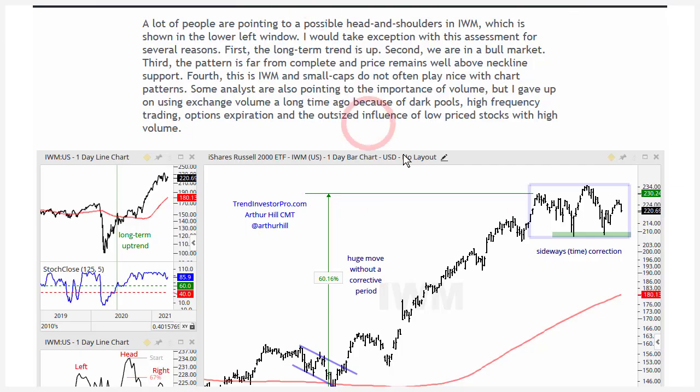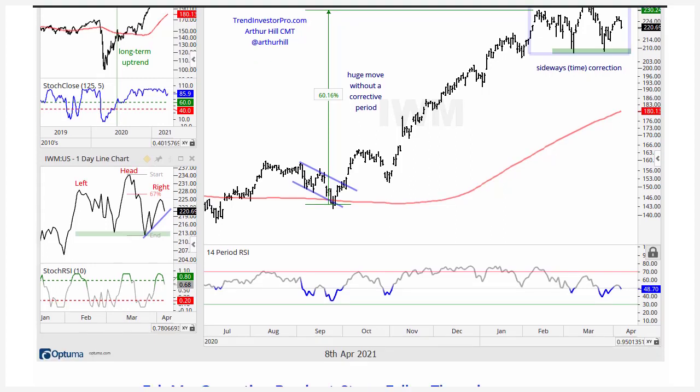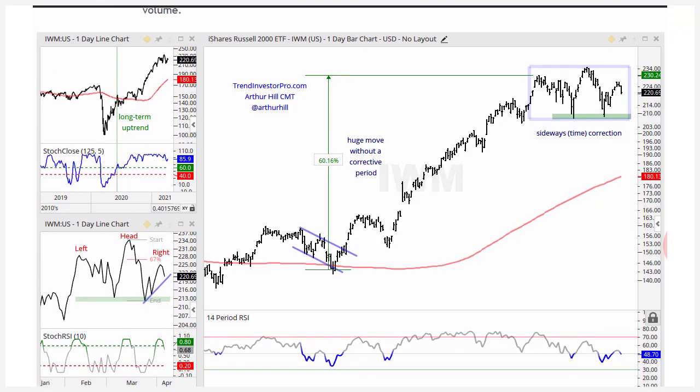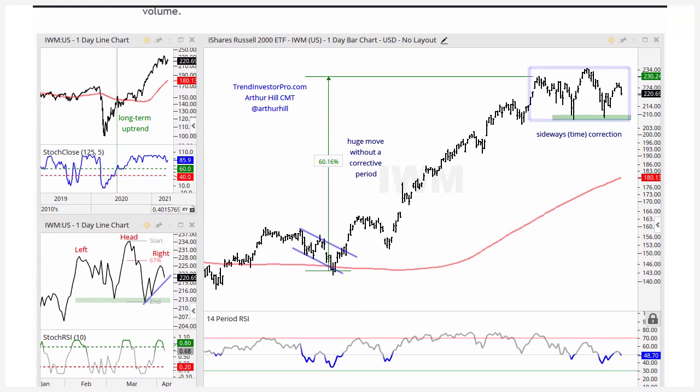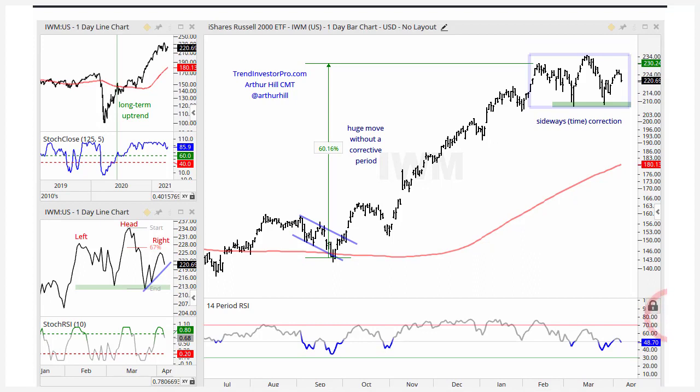And one thing I pointed out in last week's report, a lot of people were mentioning this head and shoulders pattern in IWM. Well, I didn't think it was a very robust pattern. And that was for a couple of reasons. But the main reason, I can't get this to stick. Hold on. Let me get this up at the top here.